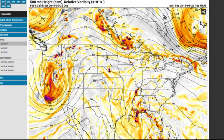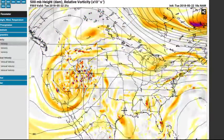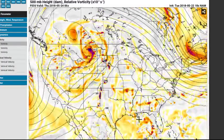Oh yeah, this is interesting. I didn't see this here. Looks like, first of all, this troughing here is kind of a new feature. I don't think that was on the charts a few days ago. You can see how that moves out into the Gulf.